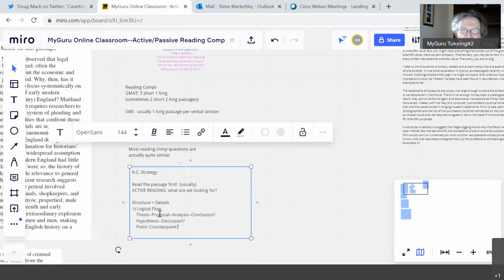And when you're actively reading, you want to look for triggers in the reading comprehension passage that tell you how that might be set up. So you might look for things that say something like, "My proposal states this," or "Scholars have argued this," or "However, a counterargument may be this." You want to look for language that is independent of the content itself, but that tells you how the thing is set up, what the author is actually doing. So that's the logical flow. That's the first part of structure that you're going to be looking for. Even if you don't get any details, it's important to know what that setup is. That's part of active reading.